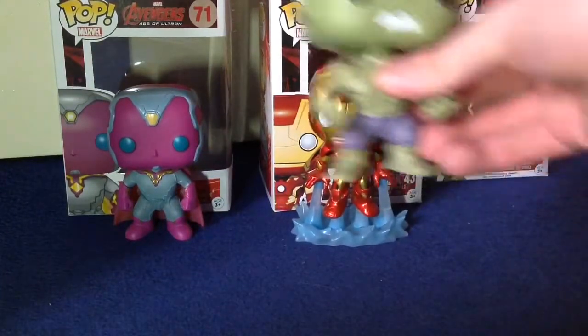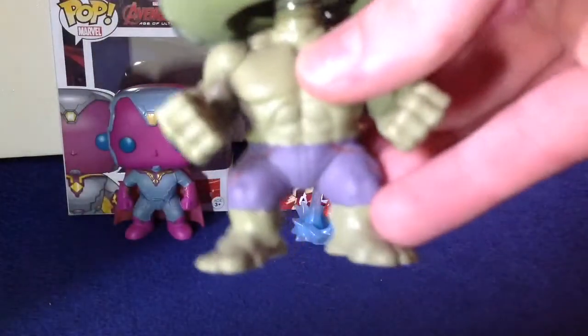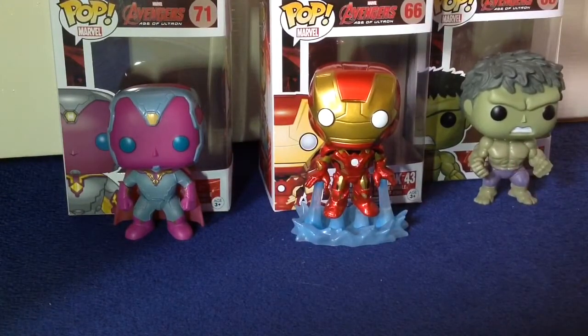And the Hulk is slightly bigger than them, and he's the Hulk, so his head's more bobbly than usual for some reason. But yeah, some more great detail on that. So overall, three very good figures from the Age of Ultron line.